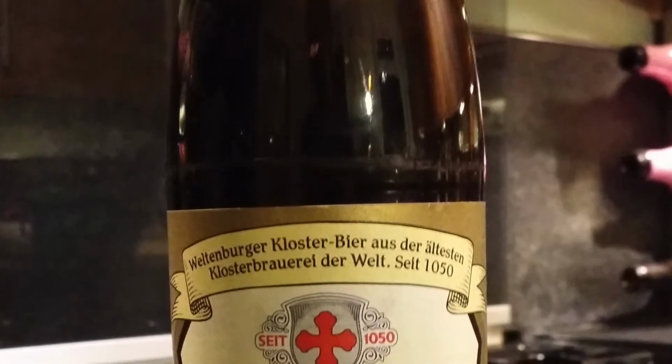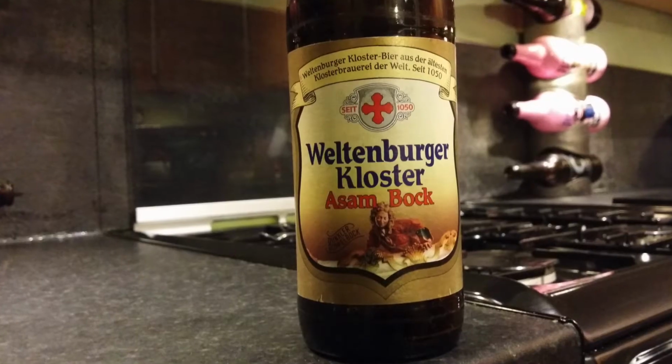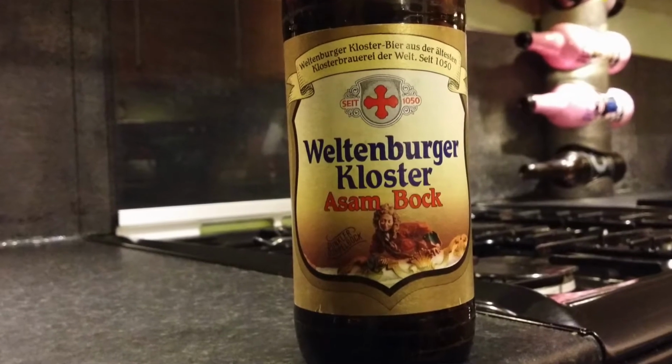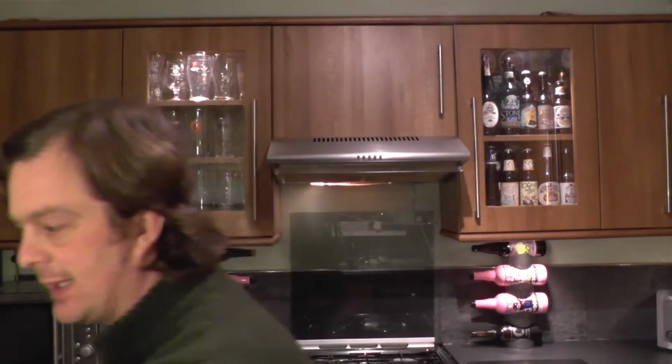Today we got a beer from Klosterbrauerei Weltenburg, and it's their Weltenburger Kloster Asam Bock, coming in at 6.9% ABV. I basically went on Rate Beer the other day, and I searched through all the beers which were kind of 99 out of 100, and this was up there, 99 out of 100 on Rate Beer. So it's a Dunkler Doppelbock. Let's get it out into a glass and see what we get.